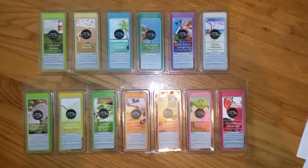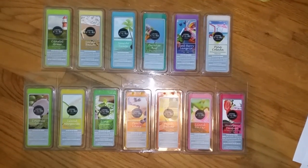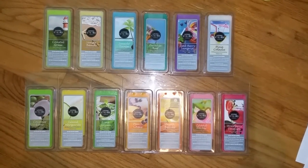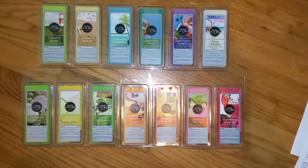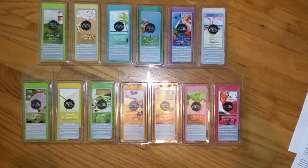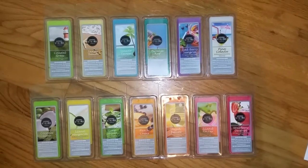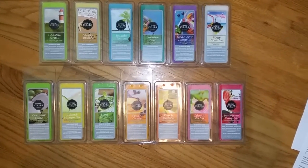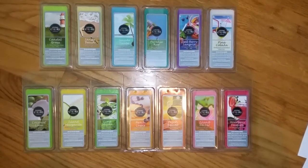Living Colors wax melts, they're okay. I mean, if you get a good one, they're really, really good. From what I've found, though, in general, the throw is just not that good with these wax melts. And they're $3 a piece, which is actually more expensive than Sensationals and Better Homes and Gardens wax melts that you get from Walmart. But, you know, I just can't help myself. I just have to try them.